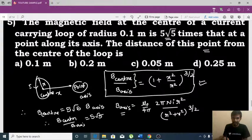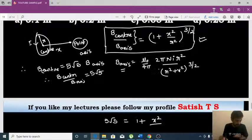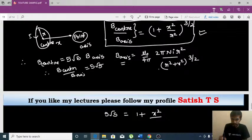So now we can substitute 5√5, that must be equal to (1 plus x square) ... now you need to find out the value of x square ಅನ್ನು ಕಂಡುಹಿಡಿಯಬೇಕು ನೀವು, divided by r square. r value is given as how much? ಎಷ್ಟು ಕೊಟ್ಟಿದ್ದಾರೆ? 0.1 ಅಂತ ಕೊಟ್ಟಿದ್ದಾರೆ. Clearly see here, 0.1 square, whole to the power of 3 by 2. Okay, this is very, very important.